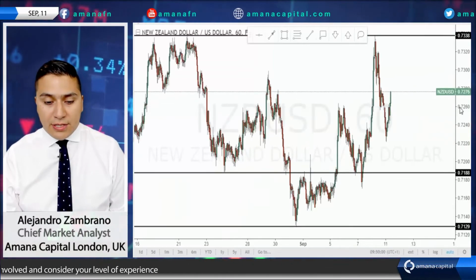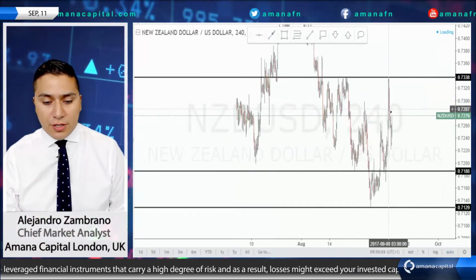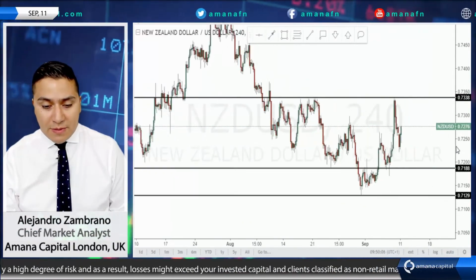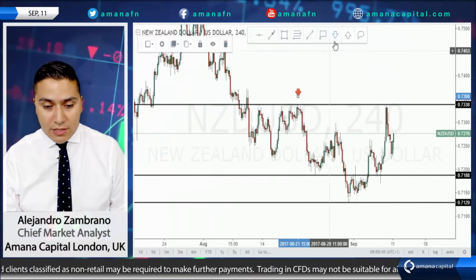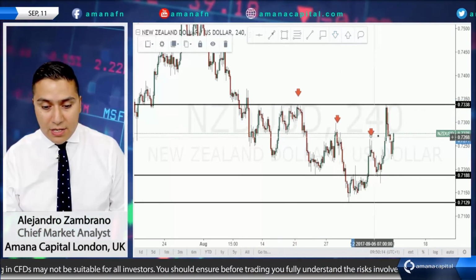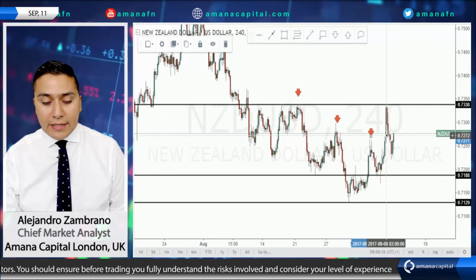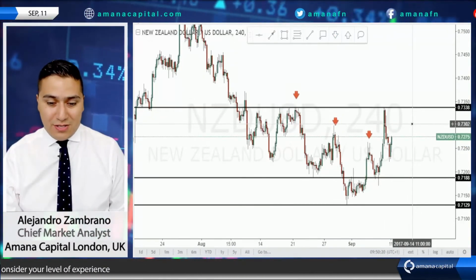Here's the New Zealand dollar versus the USD, and here I think we're better off using a 4-hour chart. The market hasn't really made up its mind if it wants to be bullish or bearish, but we do know that the trend was bearish until last week, but because price traded above this high here on the 8th of August, the trend is now not bearish any longer.